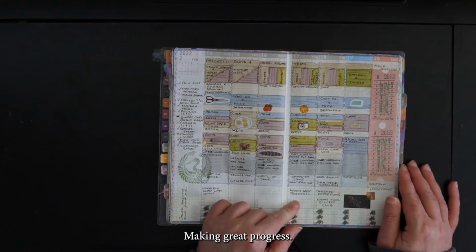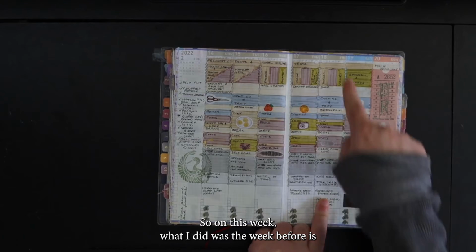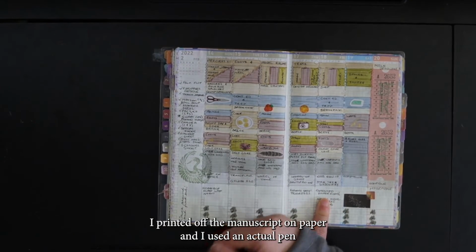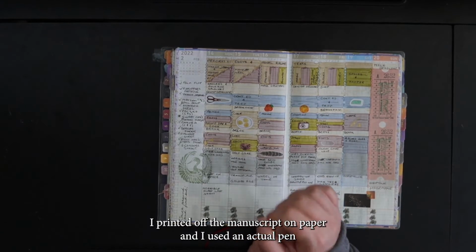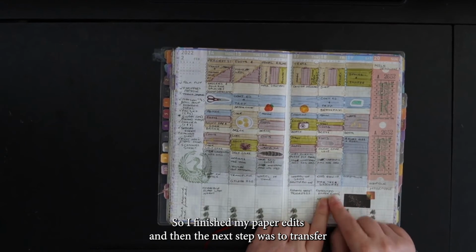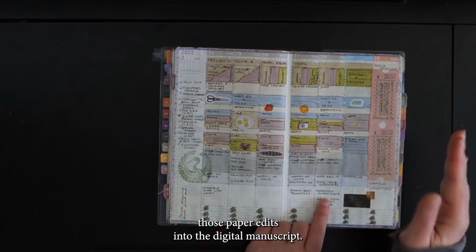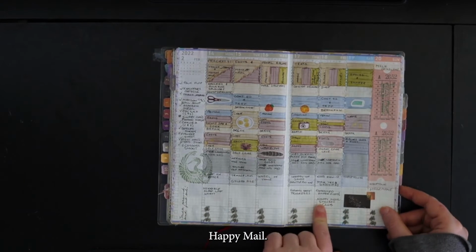Making great progress. So yeah, this is another exciting thing. The week before, I printed off the manuscript on paper, and I used an actual pen, and I read it that way because it actually helps you find more errors when you do it that way. So I finished my paper edits, and then the next step was to transfer those paper edits into the digital manuscript. Yeah, Happy Mail.